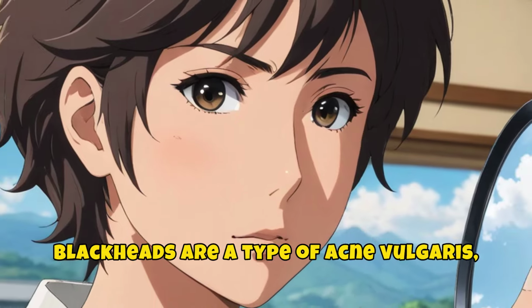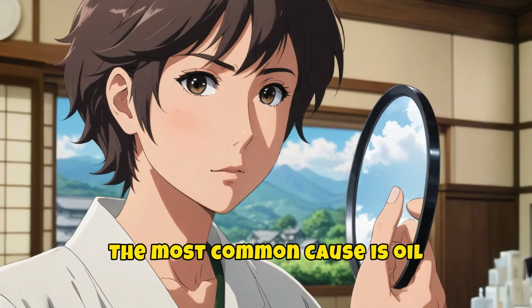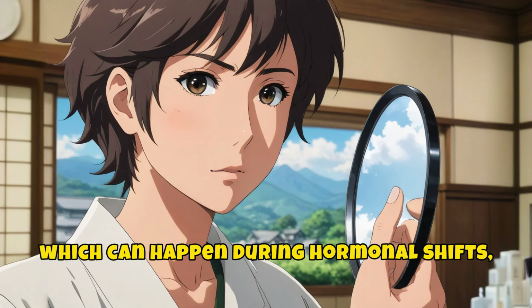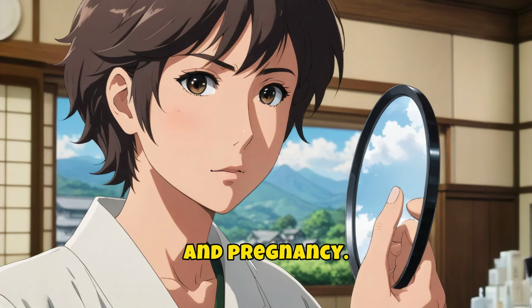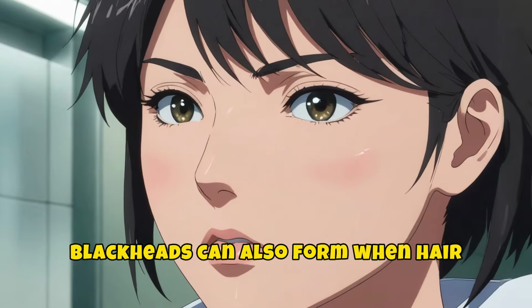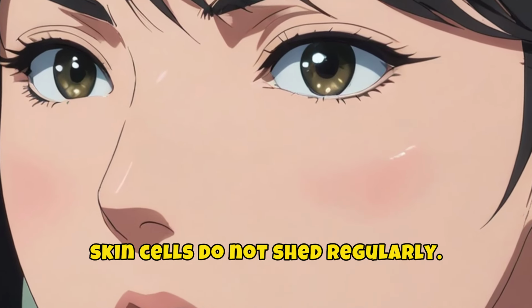Blackheads are a type of acne vulgaris, or hormonal acne. The most common cause is oil gland overproduction, which can happen during hormonal shifts, such as puberty, menstruation, and pregnancy. Blackheads can also form when hair follicles are irritated or when dead skin cells do not shed regularly.